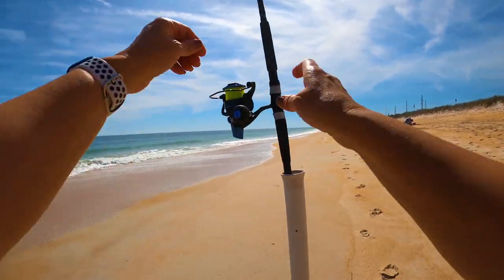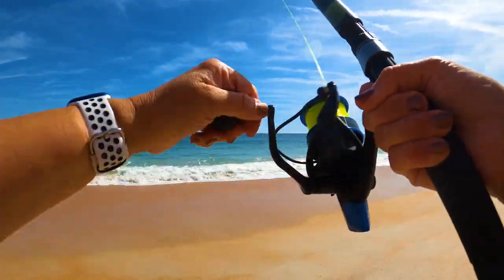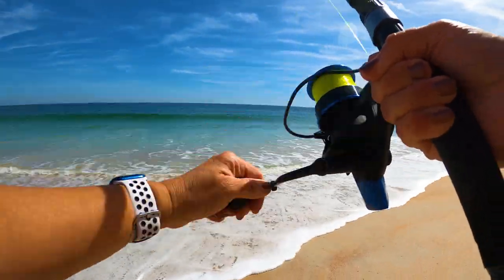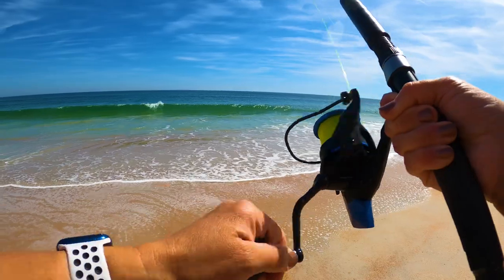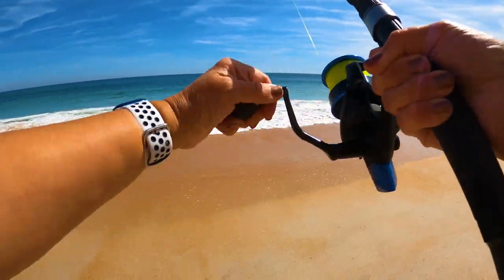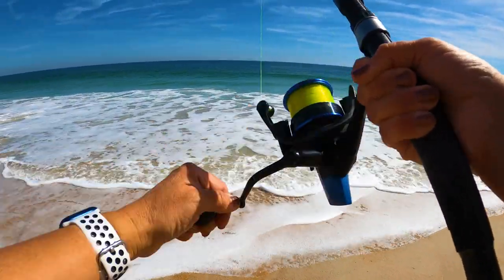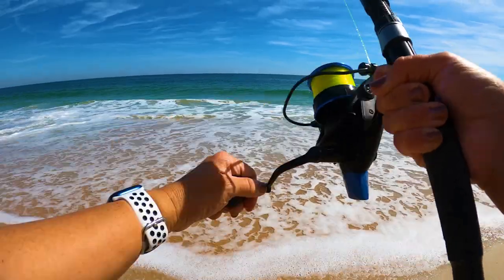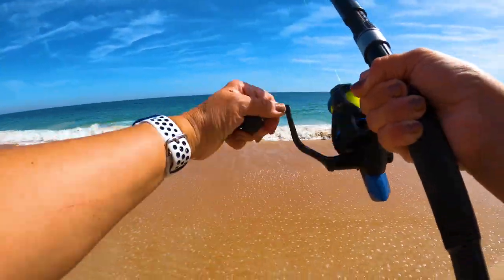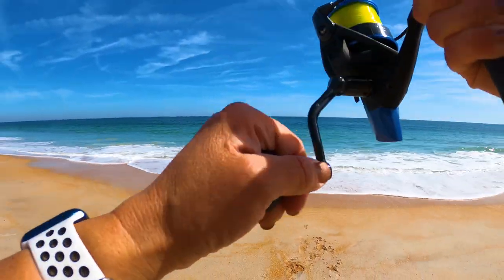Finally, we have something. Yeah, it's on there. Hopefully better than a bluefish. It is swimming pretty good. Coming in on the waves there, you can see it. It is cutting. It's cutting. Please be a pompano, please be a pompano, please be a pompano.